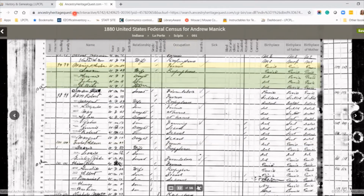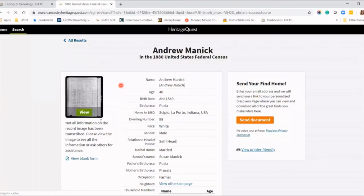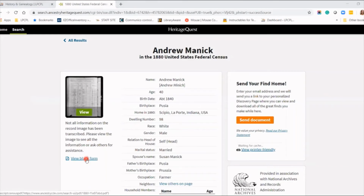So tip number 4 is understand census records. It saves you a lot of time if you know what you're looking for. One really helpful feature that HeritageQuest has, you can actually view the blank form. So sometimes over time the pages and that scanned image may have been damaged. There may be smudges. So it's helpful sometimes to go ahead and take a look at that original form.